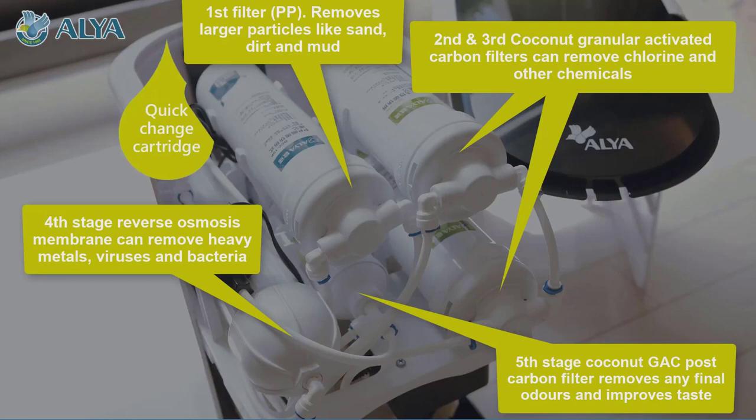The cartridges are fairly easy to replace and just involve a quarter turn and out they come, no tools required. Here's a demo video showing its features and how to change filter cartridges.